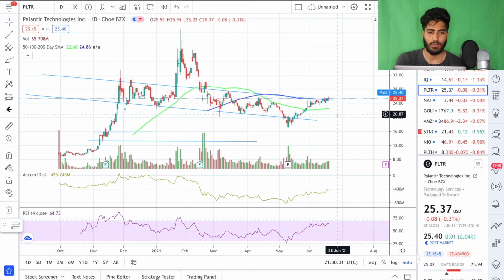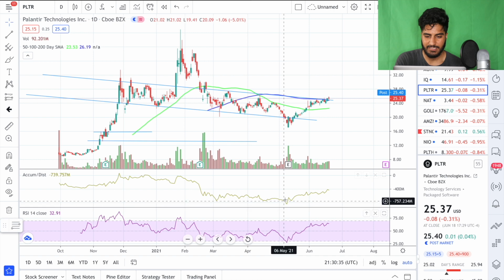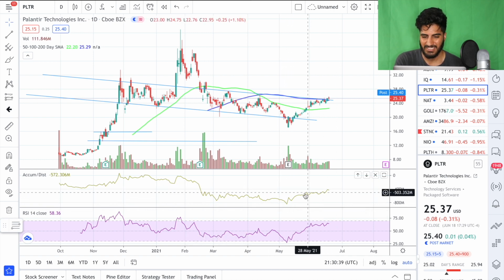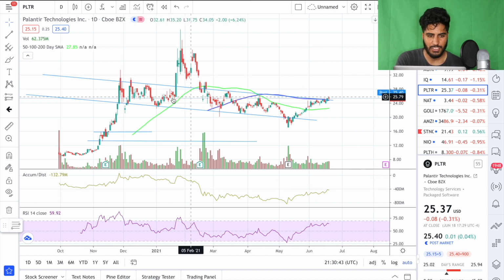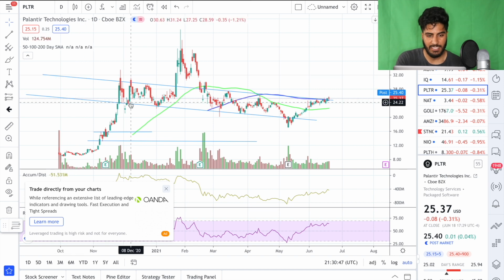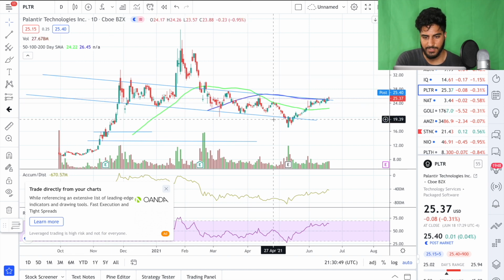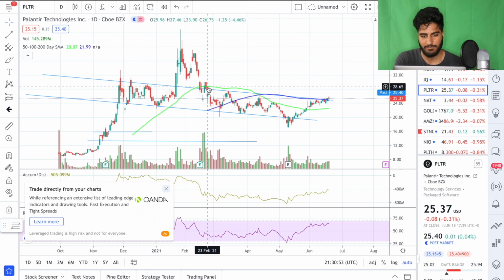So the first thing I want to mention here is since our bottom here on Palantir, you can see that our accumulation also bottomed out, and then since that point we've started to see steady accumulation. We have been in a slight downtrend, which could be signified by the support and resistance lines. You can see clear as day that this has been a strong level of support here for Palantir, and then this top line has been a strong level of resistance.